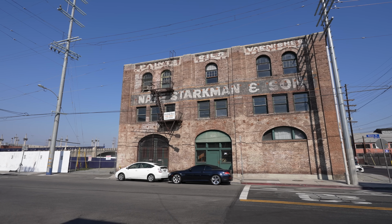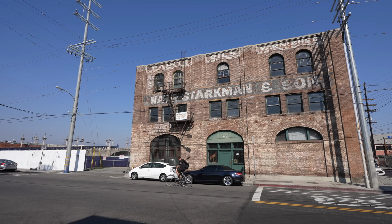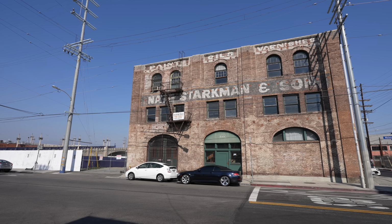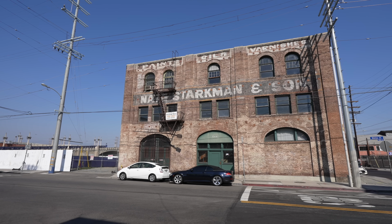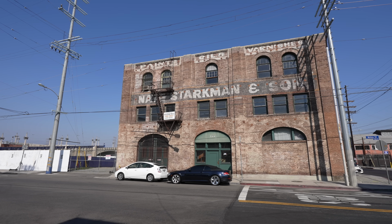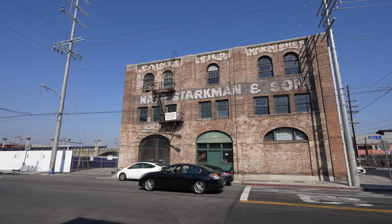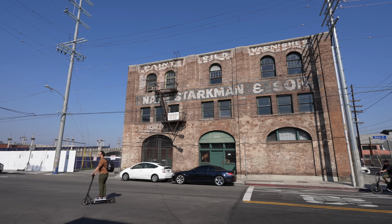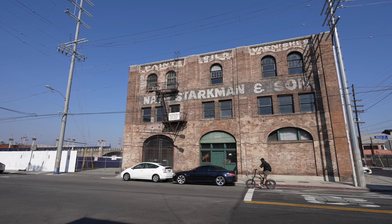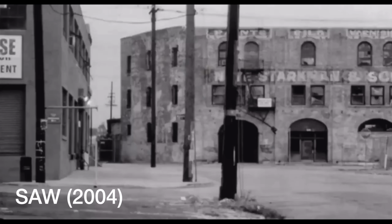Now, in the movie, Danny Glover's character, Detective Tapp, is watching tapes trying to pinpoint where exactly Jigsaw is, and in doing so he hears the sound of a fire alarm. So he calls his partner over, Detective Singh, and doing some detective research, they were able to track down that fire alarm to one particular address, and that address is this building right here. In fact, you can see this building in a series of photos that James Wan and the crew took. Now you see where it says Starkman right in the center of the building there? You can see that in the photo. It's still here.